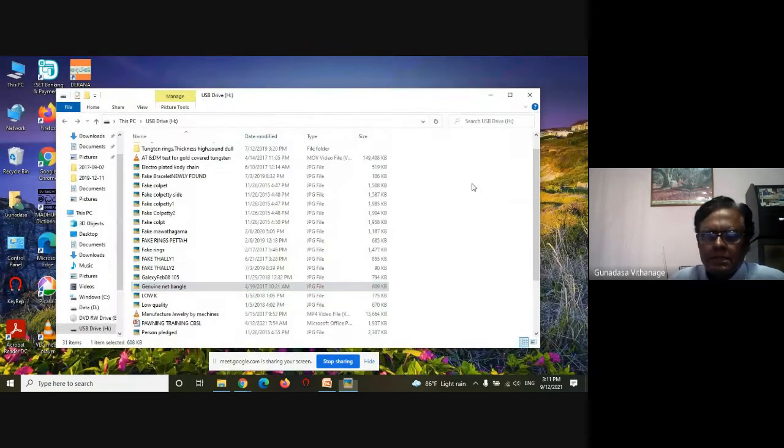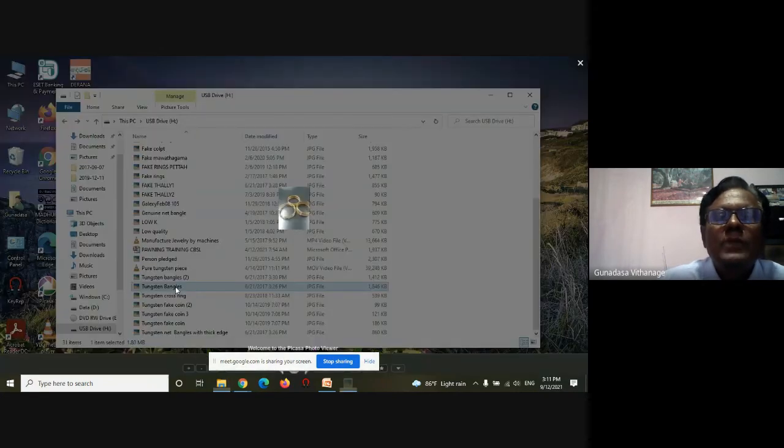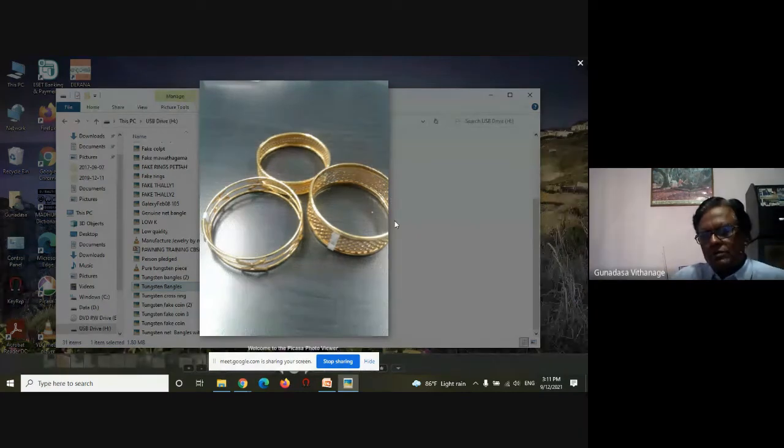Others, these are much more than 2-3 pounds. Let me show you. The weight of this is about 20-25 grams. The weight of this one is almost 30 grams.